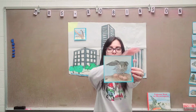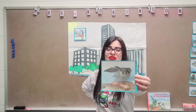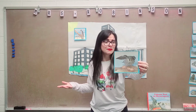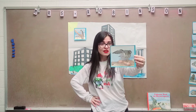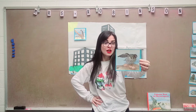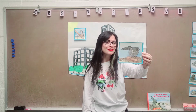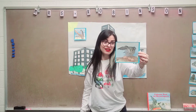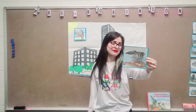The falcons used to live all over the world, but bird experts soon discovered that they were becoming extinct. The problem was that the eggs were breaking when the mothers sat on them to keep them warm. Scientists discovered that the poison DDT was to blame. DDT was used on crops to kill insects that ate them. But when the falcons ate the insects, they ate the poison too. DDT made eggshells too thin, so it was banned. But it was almost too late for the peregrine falcons.